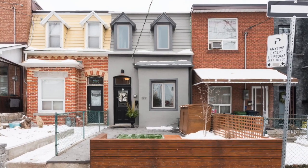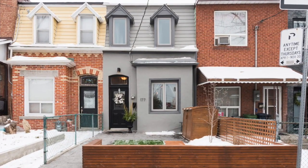Now these homes are completely freehold, which means they don't have maintenance fees on them. You're completely responsible for everything from shoveling to landscaping to windows to roof, which is exactly what you would want or expect from buying your own house. But then of course, that's also why they're very in demand and pricey.